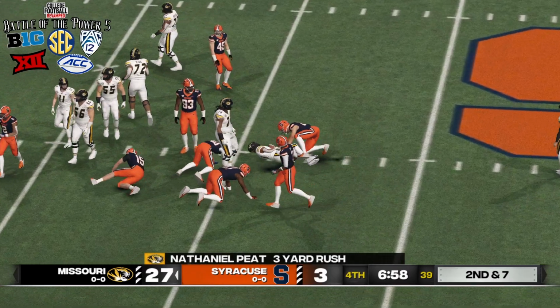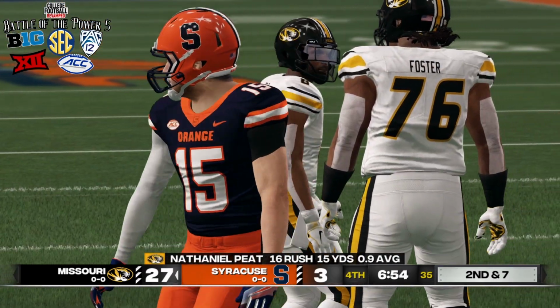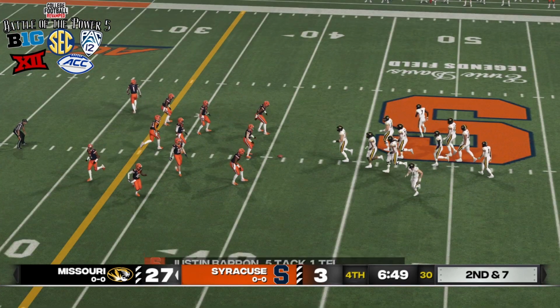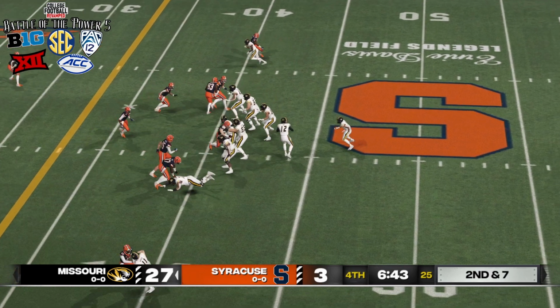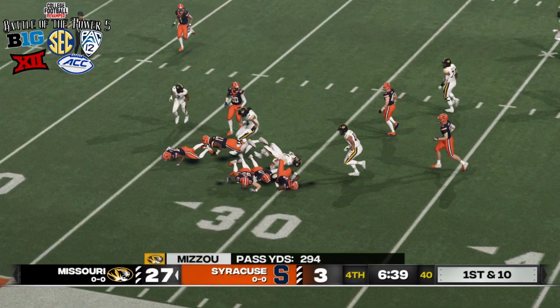Tackle made at the 41-yard line. Second down and 7. Ball on the 41. He's at the 30, caught, and that's a first down.